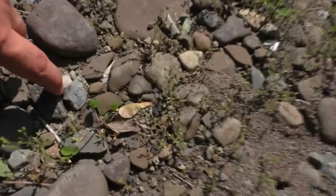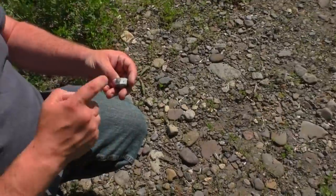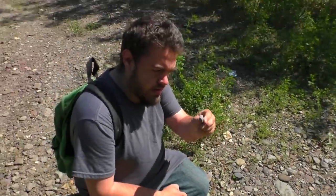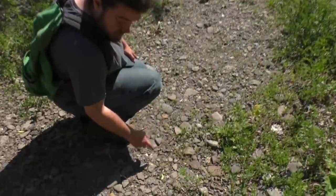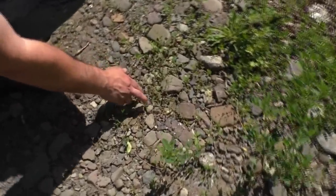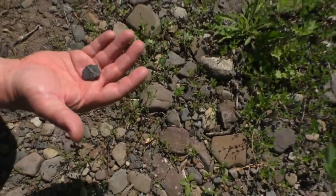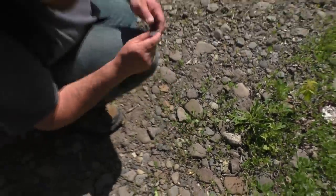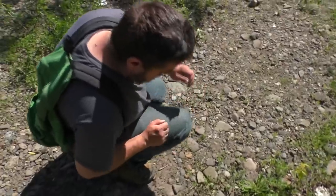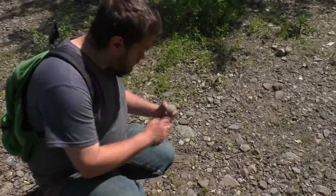Little tiny piece of chert right here. That's a good sign. I could actually make a little tiny arrowhead out of that, but I'm not gonna. I found another tiny little piece, and this might be Onondaga chert. One of the ways you could tell if it's Onondaga is when you break it open, it smells like oil. So we'll give that a try and see if that's what it is.